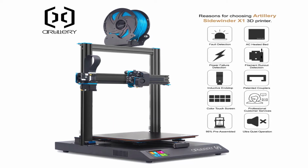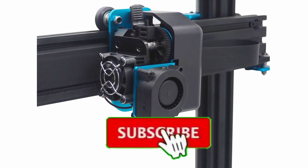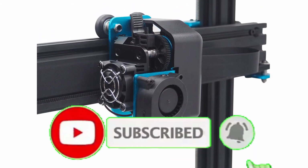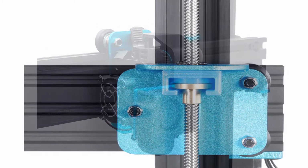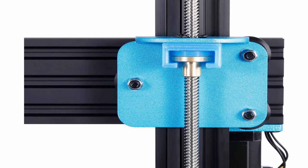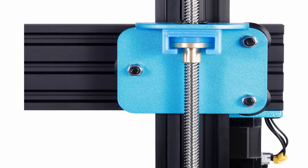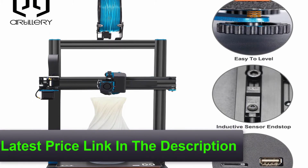Control process and set parameters on touch screen. Enjoy easier and more successful 3D printing. Expandable filament holder, supports 0.5 to 3 kg filament rolls. Easy assembly, comes 95% pre-assembled. FFC cabling system, tidy, good looking.